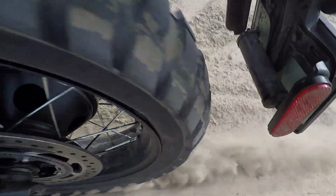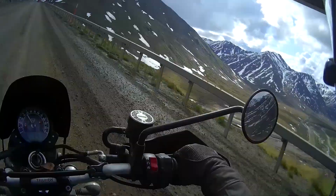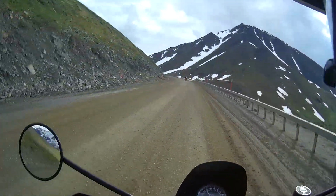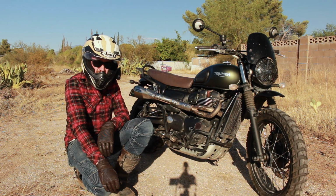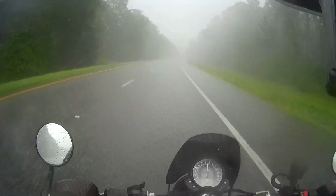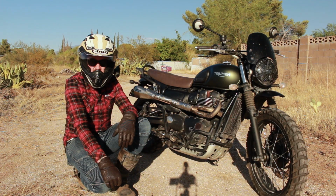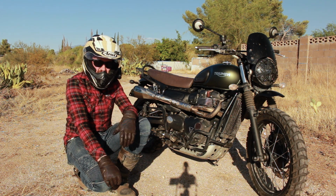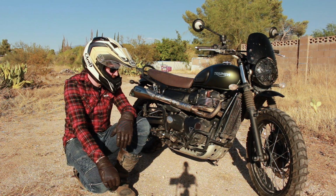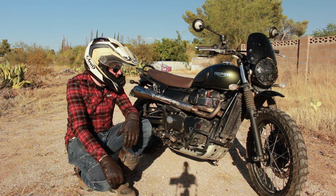Did well in sand, did no problem in dirt and gravel. They did really well on the Dalton Highway for me. So as far as off-road goes, I think they're pretty good for a bigger, street-orientated bike. Great in the rain, no issues at all in the rain. And I ride in the rain all the time on the highway. If you're going to travel long distance on a motorcycle, you're going to ride in the rain. You're going to live in New Orleans and you're probably going to ride in the rain. So it's just a fact of life. These tires did great in the rain. Yeah, a little loud on the highway, but really no issues.